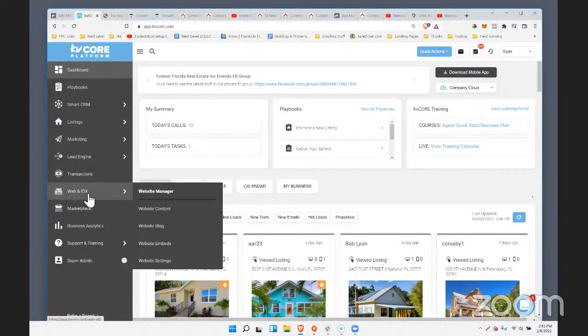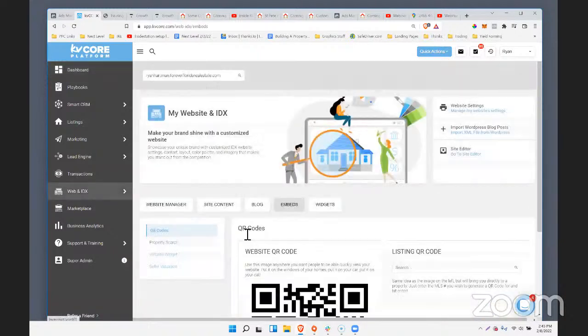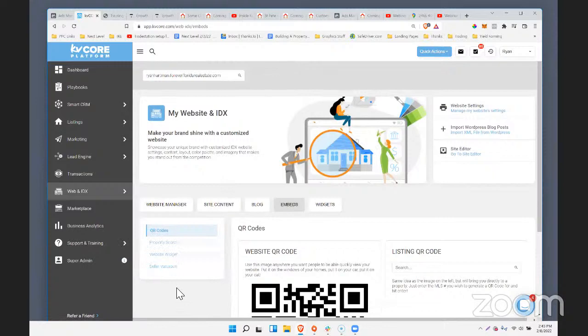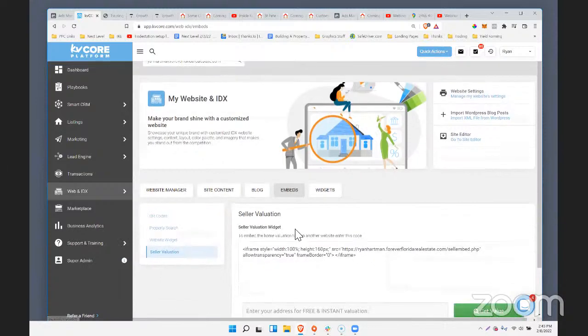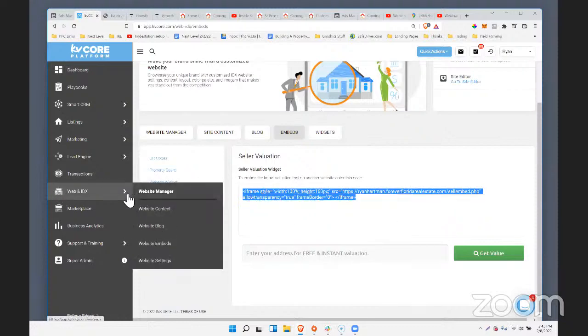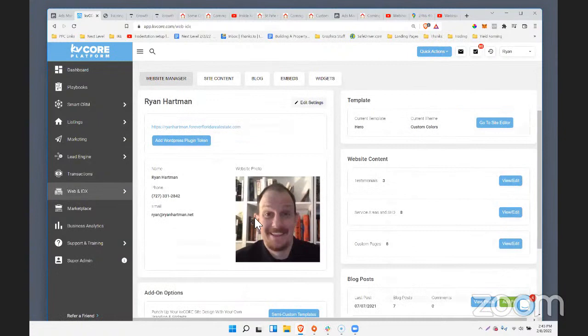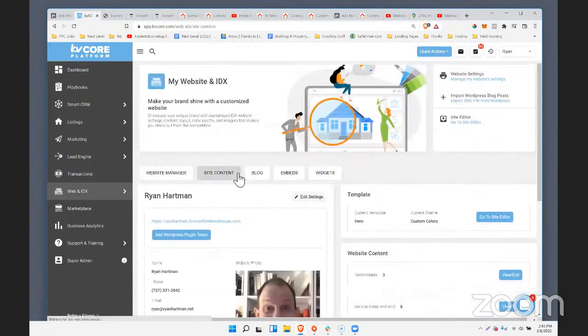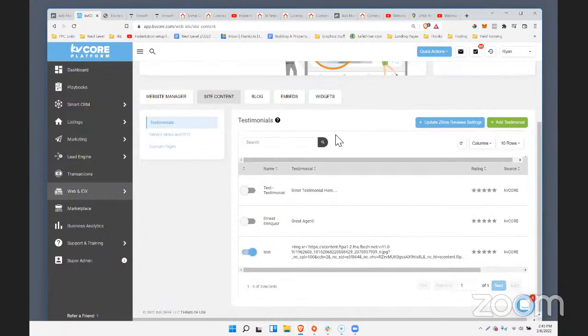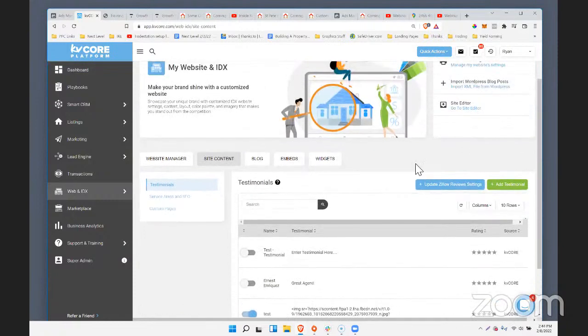The code for the home value in the footer is under website embeds, under Web and IDX right here, Patricia, sorry. And do seller valuation. This code right here. And then I took that and I put it under my footer section. I don't know if it's ever generated me a lead or not. It just kind of looks cool there. As people scroll down, it's like the last thing they see.